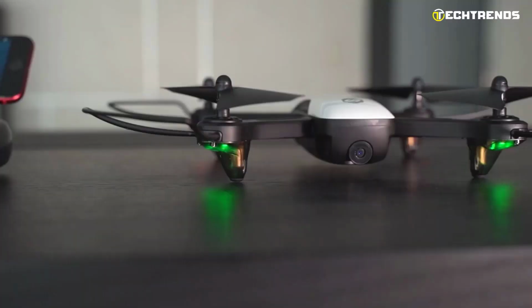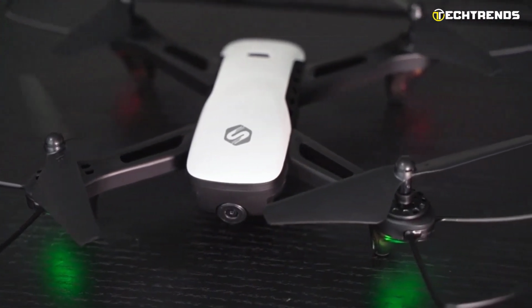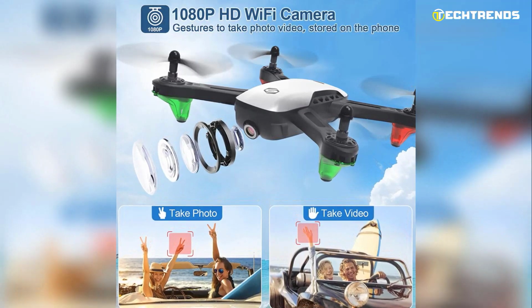Set it up and launch it because the battery is fully charged when you get it. This tiny drone is well made overall. This will provide you with something other than studio quality footage with a 720p HD camera.